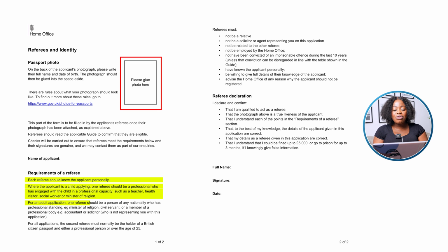For an adult application, one referee should be a person of any nationality who has professional standing, like a minister of religion, civil servant, or a member of a professional body, like an accountant or solicitor, who is not representing you with this application. And it says for all applications, the second referee must normally be a holder of a British citizen passport and either a professional person or over the age of 25. So it's a lot with the referees. One should be a British citizen and either a professional or over the age of 25. They should know the applicant personally. If it's a child, it should be somebody who has engaged him in a professional capacity. And if it's an adult, it can be anybody of any nationality who has professional standing. So it's a lot.